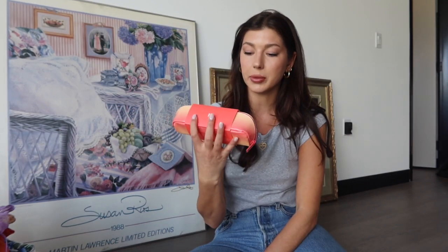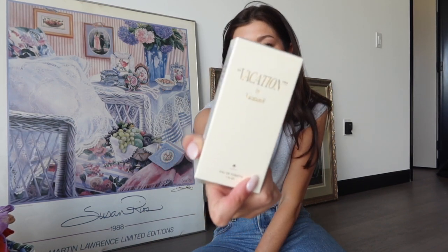So pretty. And then the Morphe 5-piece eye brush set. I needed some more makeup brushes, so very excited. And then I got the Vacation perfume.